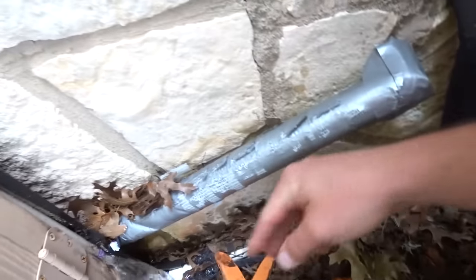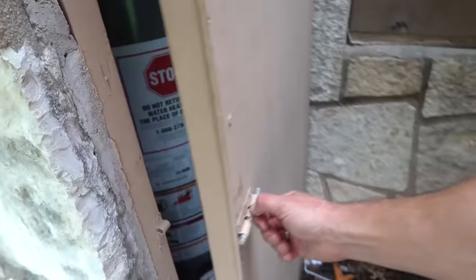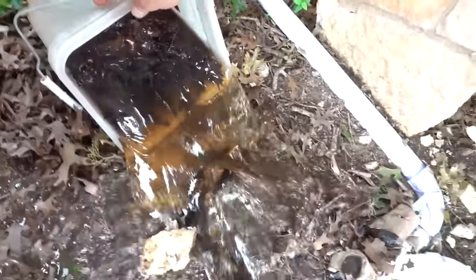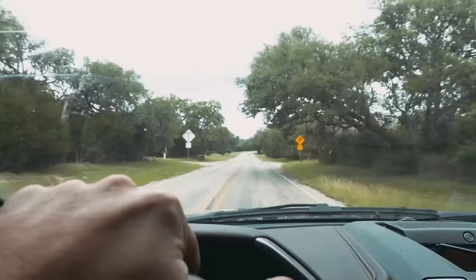Yeah, that's just the water going into the house. The hot water heater is back here. Gross. And this looks like a good place for mosquitoes to live. Ugh. Okay, fixing water pipes. Our first mission.